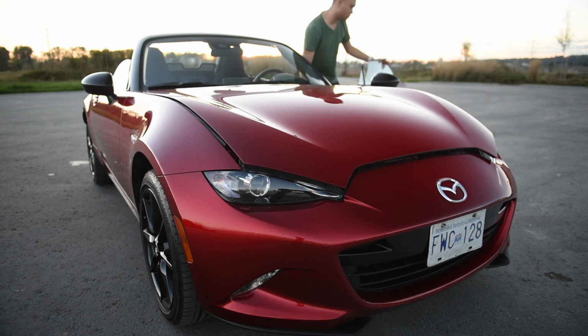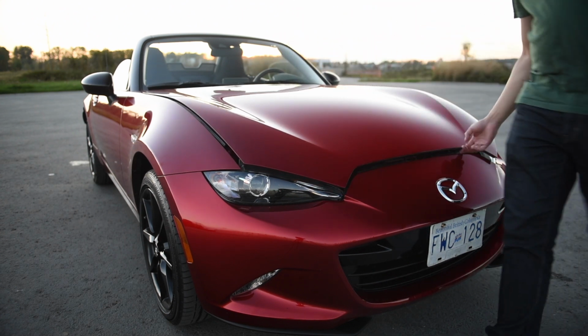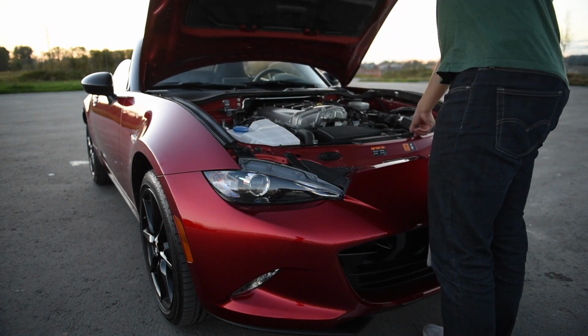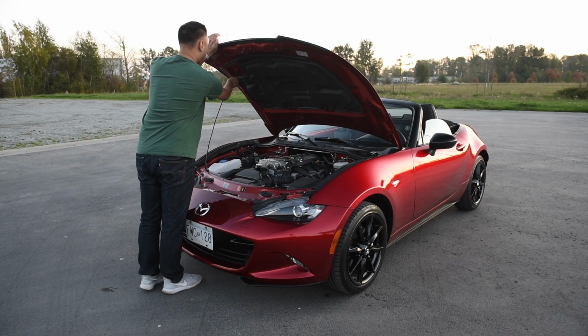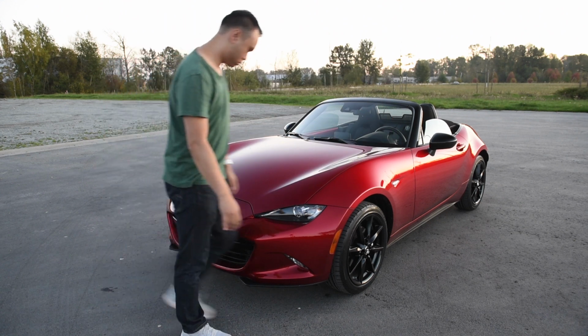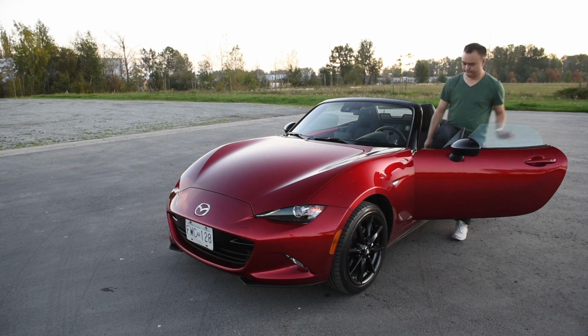The 2-liter that's under the hood makes 181 horsepower and 151 pound-feet of torque. You may say, that's not a lot of power, but because it's not a lot of weight, it doesn't have to have a lot of power, and that's the best part about it. And because it's so lightweight, it's really good on gas as well. In the city, it's rated for 26 miles per gallon, and on the highway, 34.